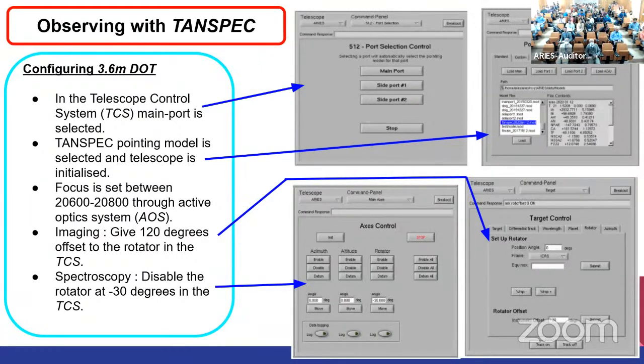In the next part, you have to choose the pointing order from a list of pointing order parameters. From that list, select the TANSPEC 2020 pointing order. That is the latest pointing order that we have developed and which is working very fine. Don't use the other pointing orders.